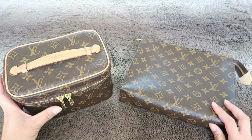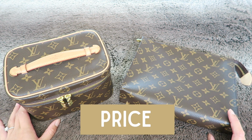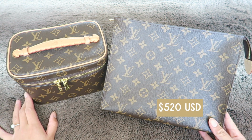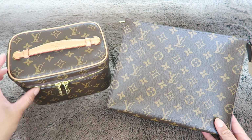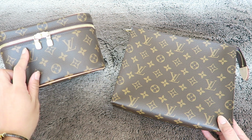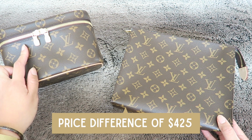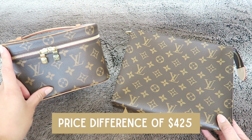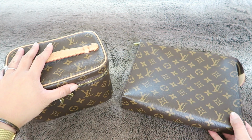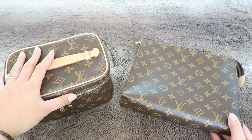Alright, so let's go ahead and talk about price first. Currently the Toiletry Pouch 26 retails for $520 and the Nice Mini retails for $945. So the Nice Mini is more expensive by $425, or the Toiletry Pouch is cheaper by $425, however way you want to look at it. But both are currently sold out online, hard to find, and very coveted by Louis Vuitton lovers.